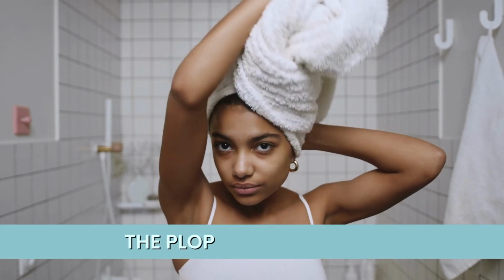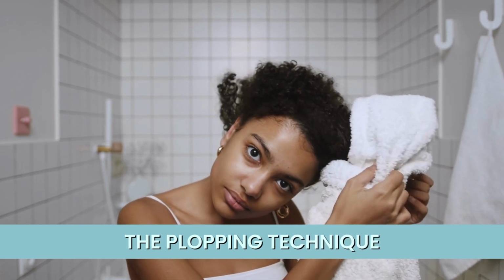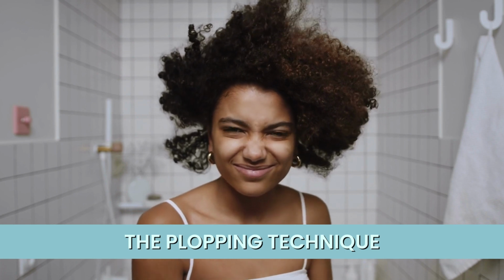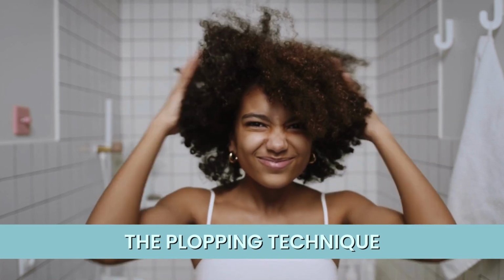Ever heard of the plopping technique? After applying family hair care, plop your hair onto a microfiber towel or an old t-shirt. This gentle method encourages curl definition while reducing frizz, a game changer for your routine.